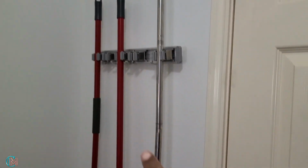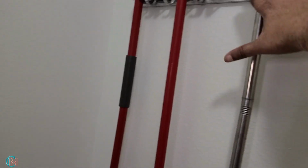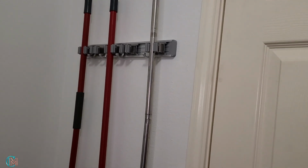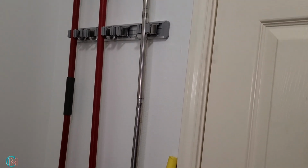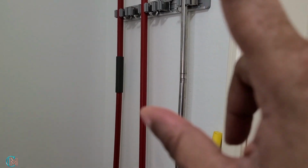Now, my plan for this room, oh, and I forgot this area here. We have the thing here holding the brooms and things. It was put up, and the person told me that they knew what they were doing. They found the boards. No, they didn't. So I will be reattaching that, finding the beams and making sure it's screwed in correctly.